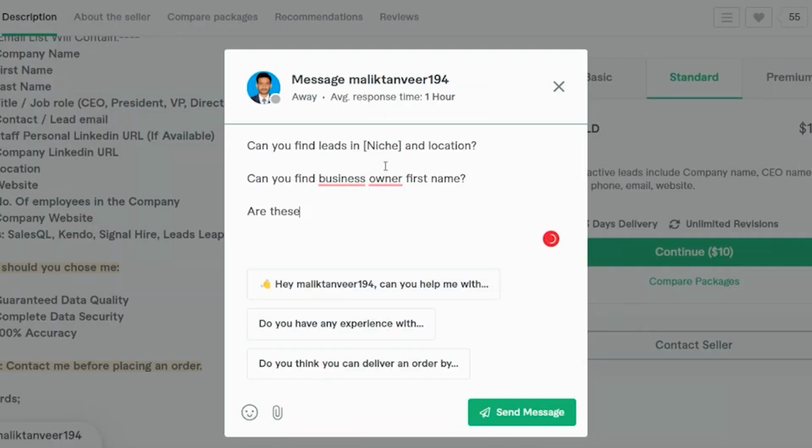So if you're targeting a US state, you want to make sure that they can find the leads in that US state first. And then make sure you ask them that the list of leads are verified, and the phone numbers, emails, and names are valid for you to use. That way, you're not reaching out to any fake numbers and all that kind of stuff. Once you do that, you can go ahead and work with a freelancer to submit a job.